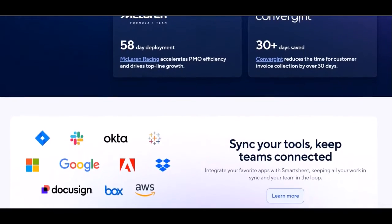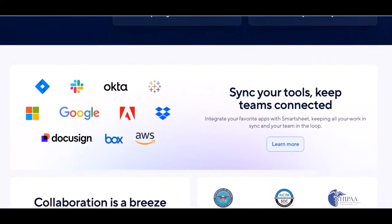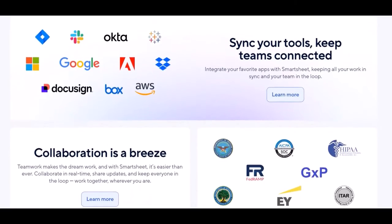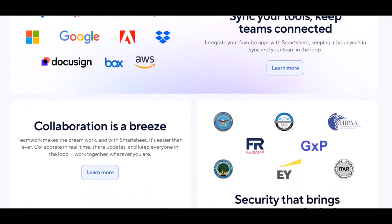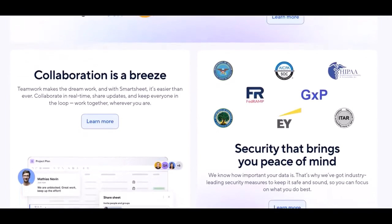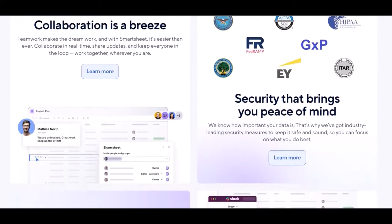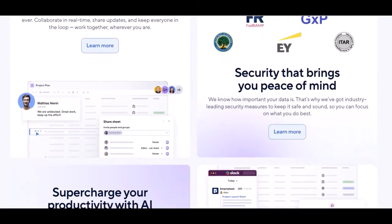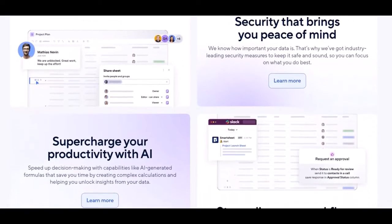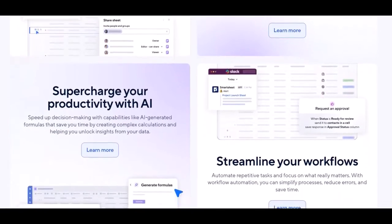Smartsheet license. Smartsheet certification is typically available only to licensed Smartsheet users. While many professionals take these exams because their employer already uses Smartsheet, if you're an individual without a license, you'll need to factor in the cost of a Smartsheet subscription, Pro, Business, or Enterprise plan to practice and access the platform. Time investment. Your time is valuable. Preparing for these certifications requires a significant time commitment, which is an indirect but important cost.